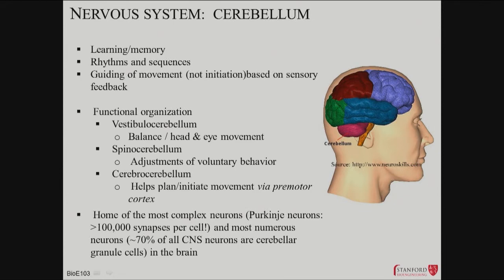In addition to having a vast number of neurons, some of the most complex neurons are in the brain. The Purkinje cells have about 100,000 synapses per cell. By the way, depending on which histologists you talk to, the number here is 70 to 90% of all CNS neurons that are cerebellar granule cells. All histologists agree Purkinje cells, which are a beautiful cell that has a very enormous dendritic tree, have probably tenfold greater synapses than your average cell in the brain. Most cells in the brain have about 10,000. These have about 100,000. Those are the incoming connections present on the cell's dendrites, which are its inputs.